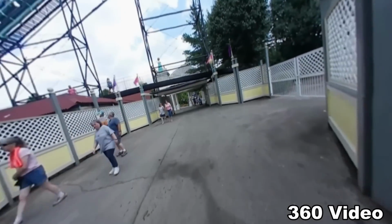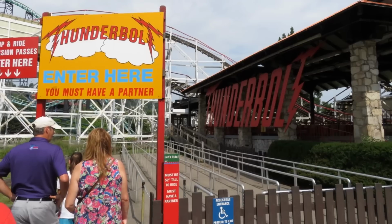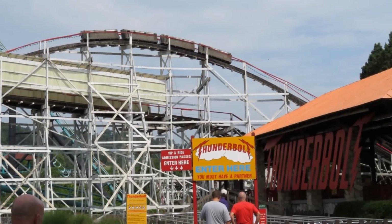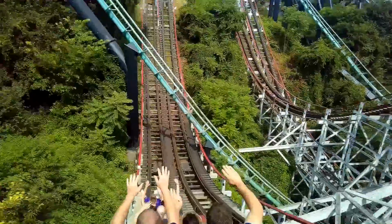Once the park opened, none of the rides were open. We passed by Phantom to get to Exterminator, but then ended up standing by Thunderbolt waiting for it to open. This was a little bit of a frustrating way to start the day. Thunderbolt finally opened after about 15 minutes.